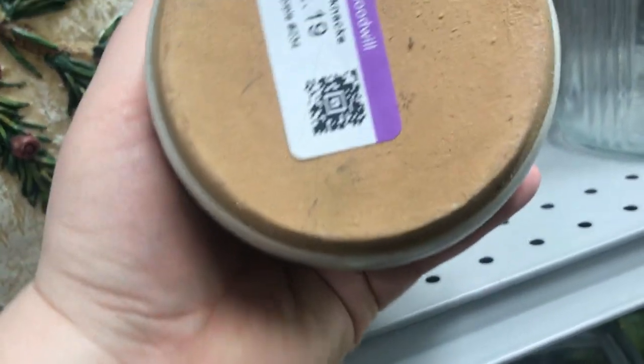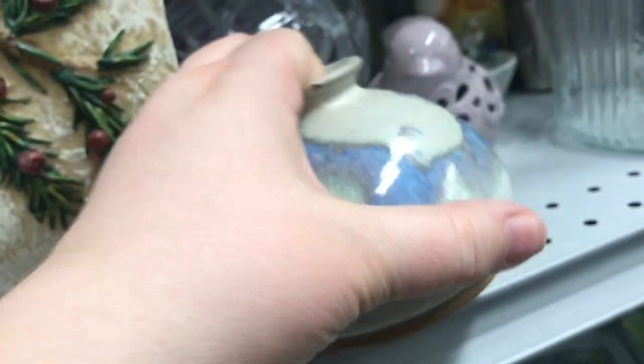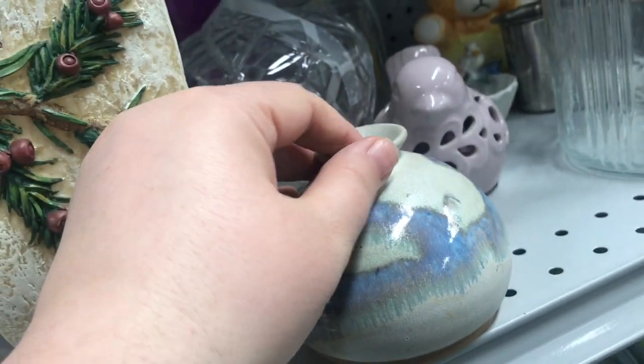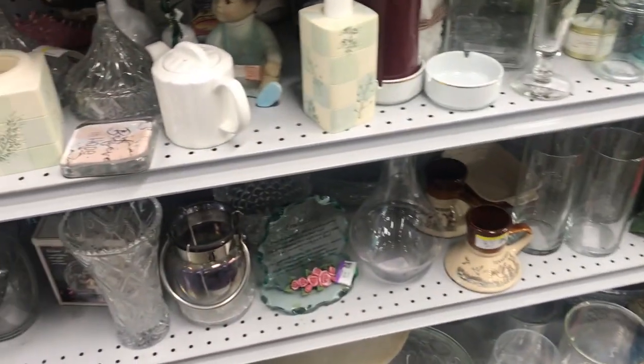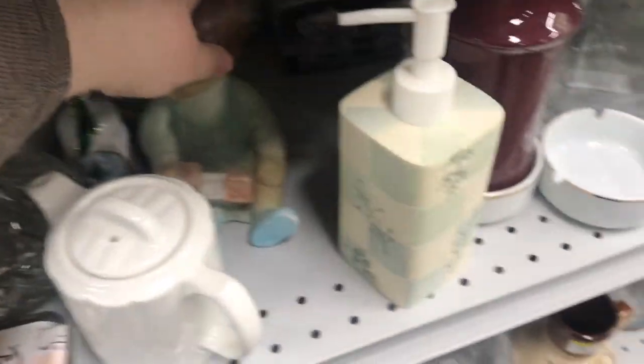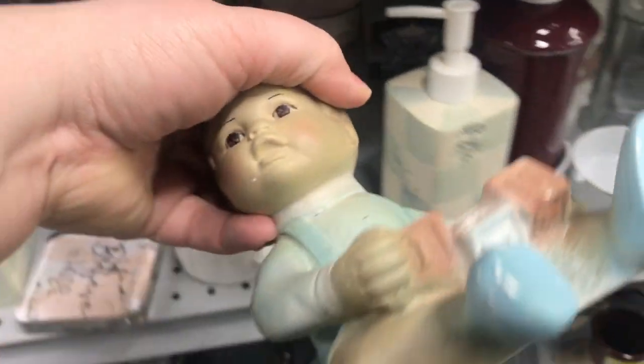I like this little piece of pottery too. It's made by PM in '83, but it has a little chip on it, so I passed on that. I'm such a sucker for pottery. I just love pottery. And this kid, he was kind of cool. He's a weird coloration. I think he was chalkware.